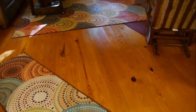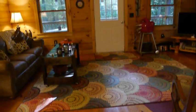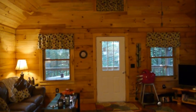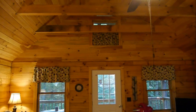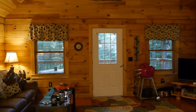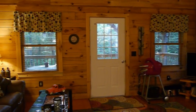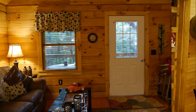I wanted to make sure to show you these beautiful pine floors. That is what every mountain cabin should have. And then of course there's a nice vaulted ceiling, and straight ahead that door will lead you out to the covered deck, which is great for entertaining as you overlook the stream, which you own both sides of.